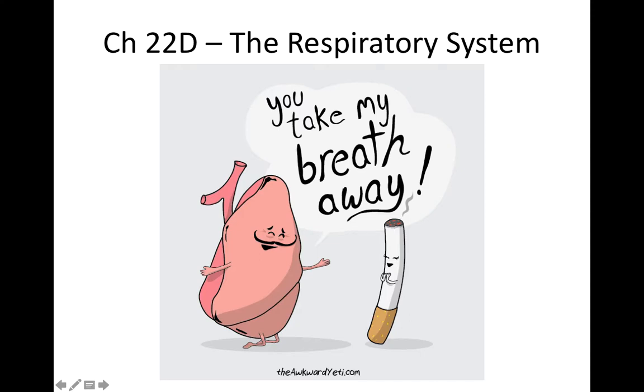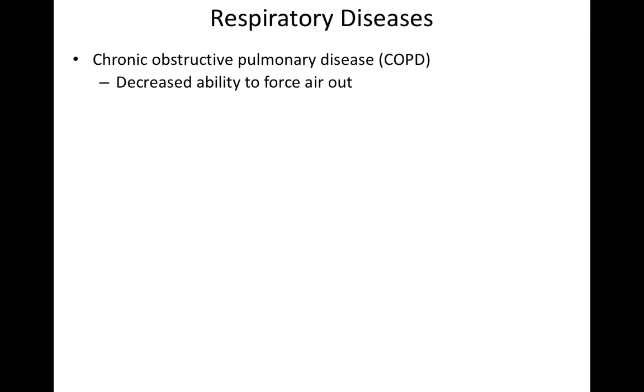Okay, our last topic in the respiratory system is going to be to look at some disorders and diseases. We're going to start with the concept of COPD. So, overall, COPD is a collection of diseases that are characterized by the inability to get air out of the lungs. So, the air is trapped in the lungs, but it very quickly is deoxygenated, and so even though the air is there, it's not functioning the way it should.